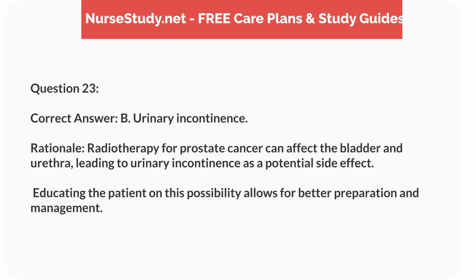Rationale: Radiotherapy for prostate cancer can affect the bladder and urethra, leading to urinary incontinence as a potential side effect. Educating the patient on this possibility allows for better preparation and management.